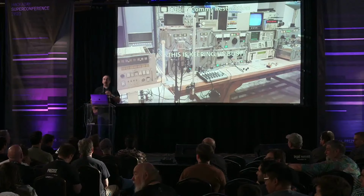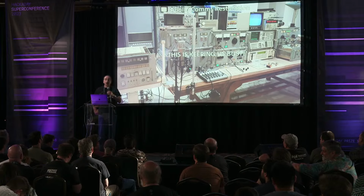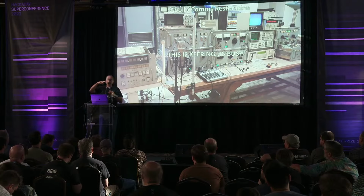14 volts. So the power supply. You come in with 28 volts and it generates 14 and 4 volts and it's redundant.